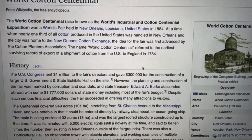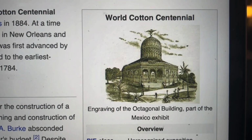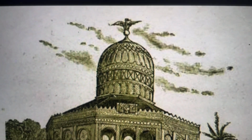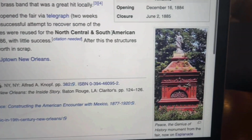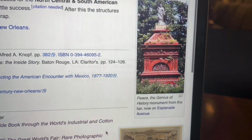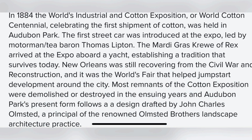Alright, just the library. So yeah, here's the World Cotton and Industrial Centennial Exposition. As you can see, it was in New Orleans in 1884, and that's the Mexican Horticultural Octagon building that was there. Supposedly it had to do with the production of cotton. And here you see a little tower. But a weird thing is, the Industrial Exposition was supposedly about the first shipment of cotton.